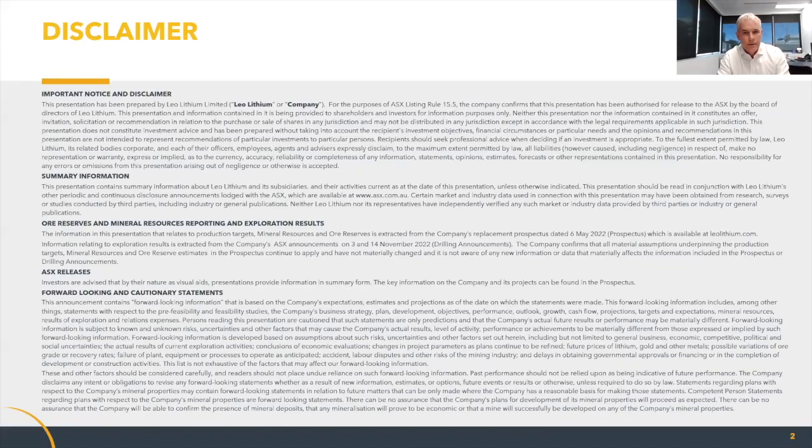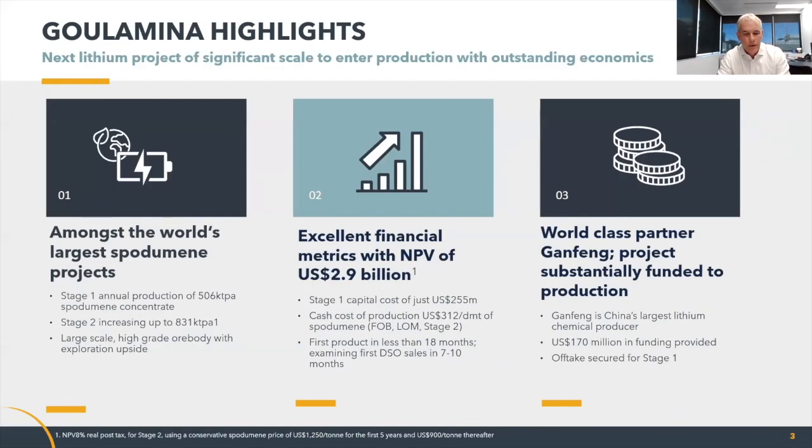Goulamina highlights, this page really captures a lot of the primary reasons that I was so excited to be invited to join the Leo Lithium board. The Goulamina deposit is amongst the world's largest spodumene projects. We're targeting stage 1 annual production of some 506,000 tonnes per annum. Stage 2 will increase this to 831,000 tonnes per annum. So it's clearly a large-scale, high-grade ore body with significant exploration upside.